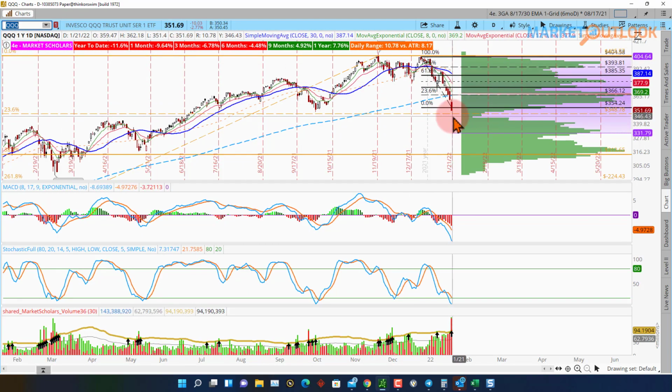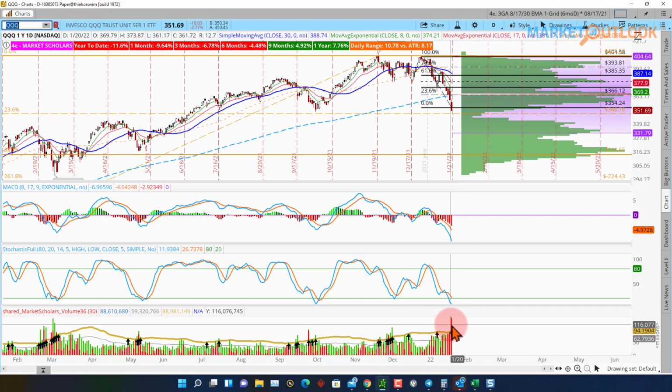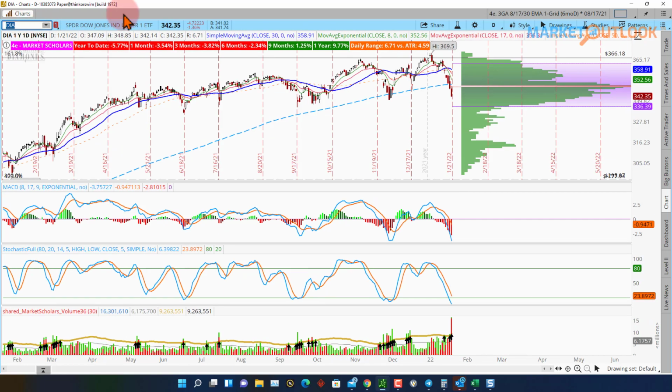The Qs are much more below the 200 and have broken below their point of control. Obviously, a big amount of volume there too. And then finally, your Diamonds have been holding up the best until this week, and they also dropped below their 200-day moving average, below their point of control, with a big spike in volume. So very, very bearish day from that perspective.